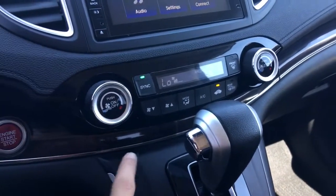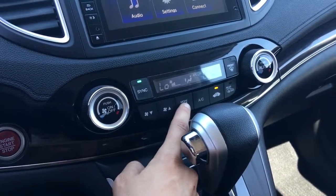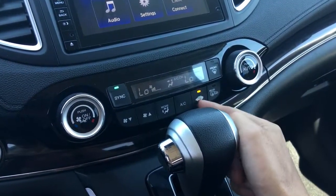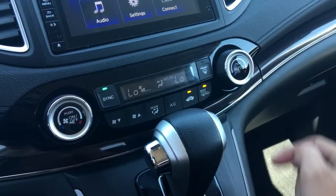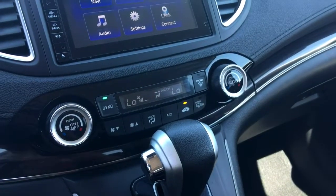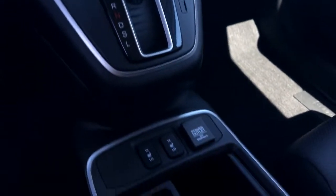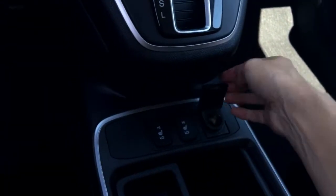Below that, you've got your fan speed, airflow mode, so which way the air is blowing, your air conditioning, again, whether it's coming from outside or inside, and then you've got your rear defrosters as well as the heated mirrors and front. Gear shifter, our heated seats with the power outlet.